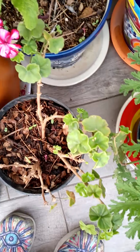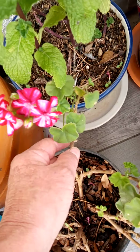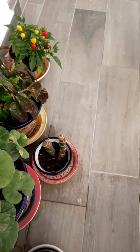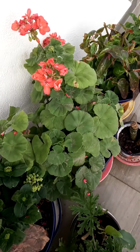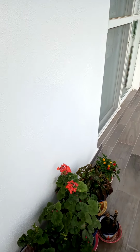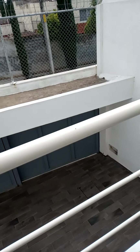And this is from last year. Looks like a bonsai almost. But it's getting flowers, so that's all that matters to me. And I got some, look at those little chili peppers over there. I haven't repotted that yet. But those other plants over there seem to be doing okay for now. Yeah, I shouldn't get geraniums. I mean, people grow geraniums around here.